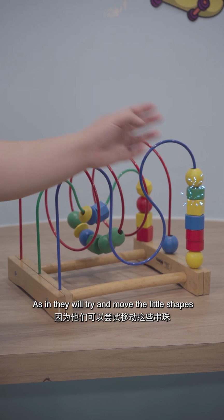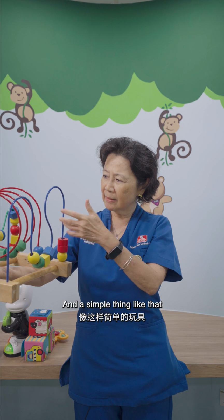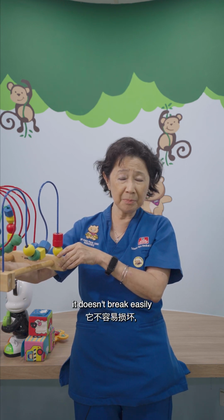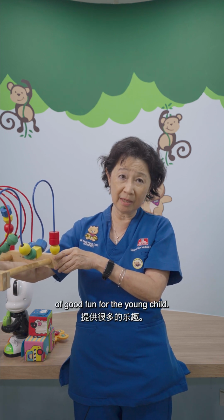As in, they will try and move the little shapes through this maze. And a simple thing like that is usually quite hardy, it doesn't break easily, and it offers many minutes of good fun for the young child.